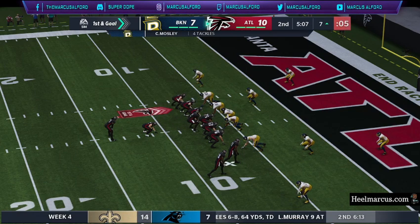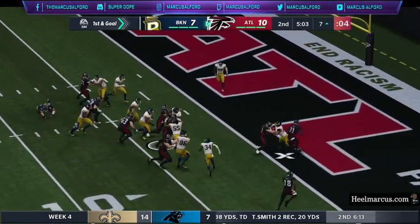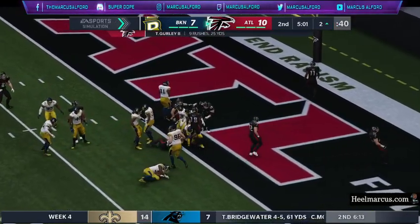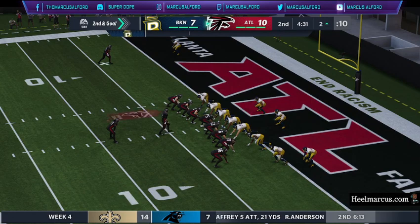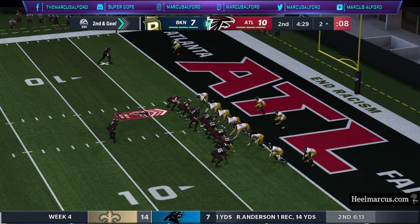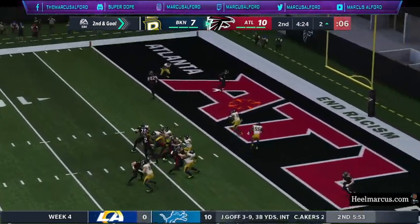1st and goal at the 7-yard line. On 1st and goal, Gurley. And the Falcons are going to have a 1st and goal, as some good running there gets him down to about the 2-yard line. Knock it on the door. They give him 5 that time as they draw a bit closer here for a 2nd and goal.